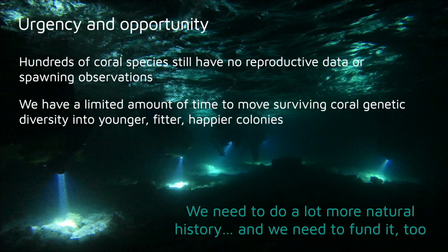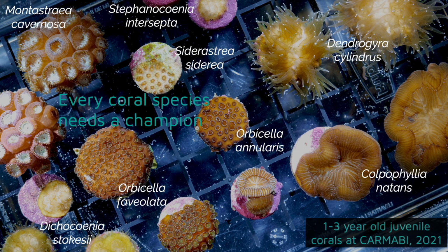We have a lot more natural history to do, we have a lot more progress in breeding that we need to make, and we need to fund all of those things. We really can't just fund 2 or 3 groups to work on 2 or 3 species with 2 or 3 methods. We've got to fund lots of different folks to work on lots of different species. In other words, every coral species needs a champion. Let's diversify, pick the weird one no one's figured out before, and let's go figure out the propagation of all of these other species as well.